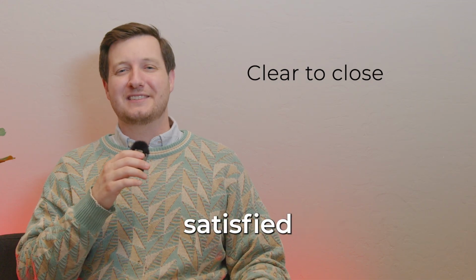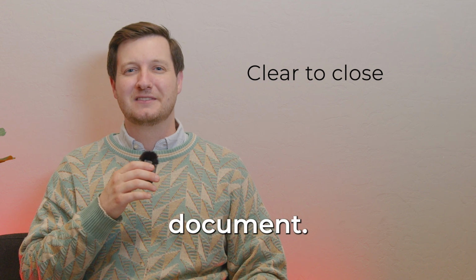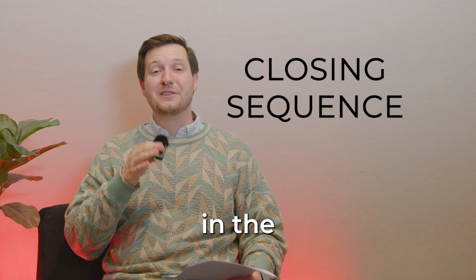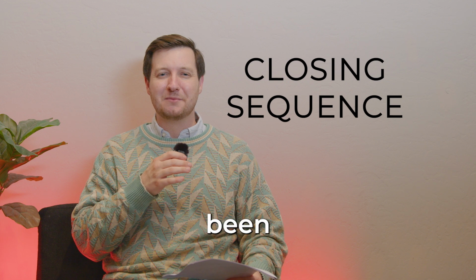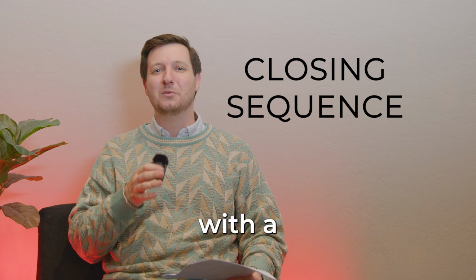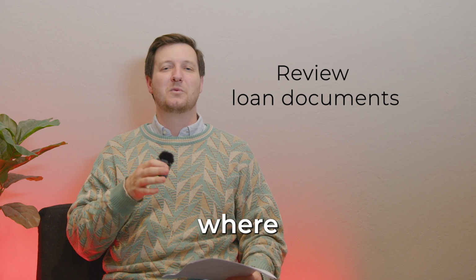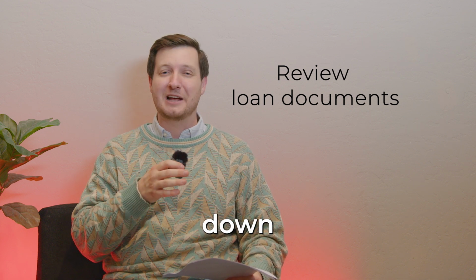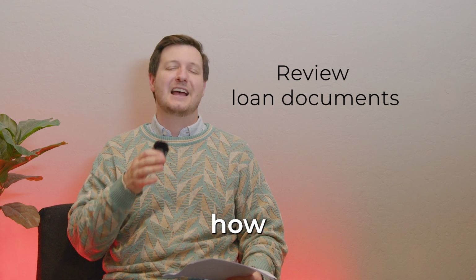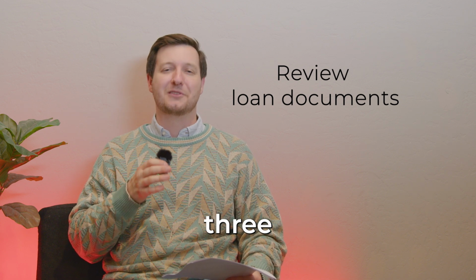Once the underwriter is satisfied with your file, they're going to work with your lender to draft loan documents. This is called clear to close. Now we're in the final phase. After contingencies have been released, we're in the closing sequence. This is going to start with a review of your loan documents and estimated closing statement, which is where you'll review how much you're going to be putting for down payment and closing costs, how much your mortgage payment's going to be. And by law, this period needs to be 3 days.